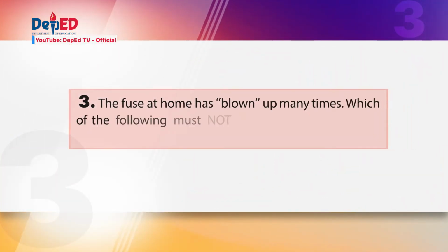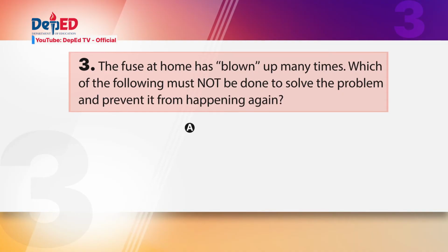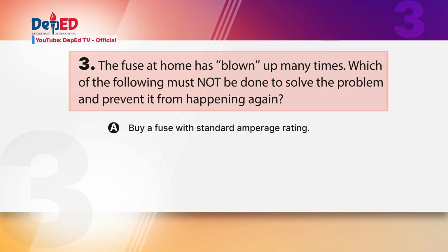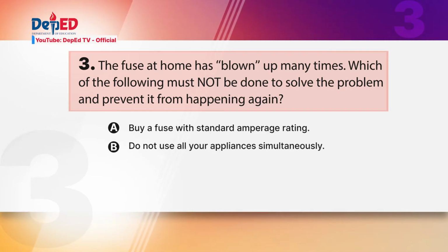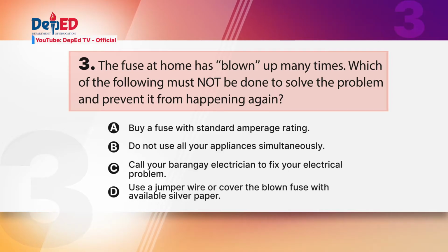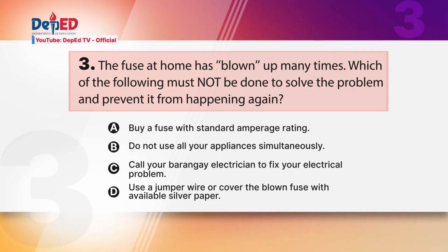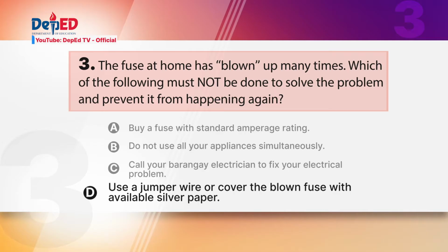The fuse at home has blown up many times. Which of the following must not be done to solve the problem and prevent it from happening again? A. Buy a fuse with a standard amperage rating. B. Do not use all your appliances simultaneously. C. Call your barangay electrician to fix your electrical problem. Or D. Use a jumper wire or cover the blown fuse with available silver paper. Great! D. Use a jumper wire or cover the blown fuse with available silver paper.